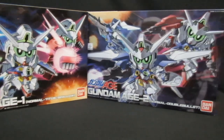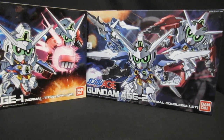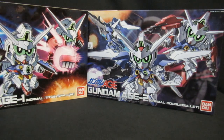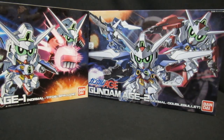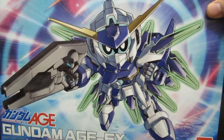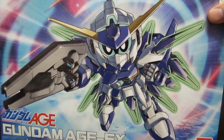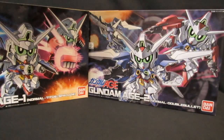And if you take a look over there at the Age 2, we had Asim, Kyo's father. We have the normal and the double bullet there with just it transformed over there. So only 2 of them with a very obvious difference. Also 1,000 yen. And here we have the Age 3 normal with definitely a filled up cover there, Orbital Fortress, this is 1,200 yen, which means when you do look at just the Age FX box and you see one Gundam there and it's only 1,000, great cover art, it just looks a little bit lonely next to the 8 that we've already seen.